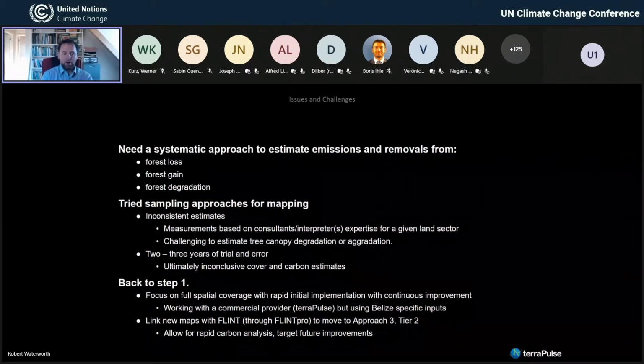The problem they were finding was that they were getting inconsistent estimates depending on which consultant or interpreter was doing that data, and it was very difficult to try to estimate the changes through time. And so after a few years of trying lots of different methods, they really came to a fairly inconclusive result. So what they've done is they've gone back to step one.